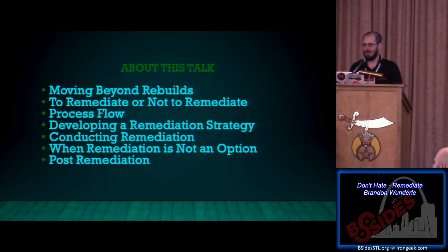And it depends on your environment too. Like, is it a sales environment, or is it like a franchise environment? Hotels are just notorious for that: the people that work there don't care. They don't know about computers. They're just trying to be courteous to their customers. They're clicking on stuff. They're doing stuff all the time. So, you can do this. You can move beyond rebuilds and actually dig in and remediate.